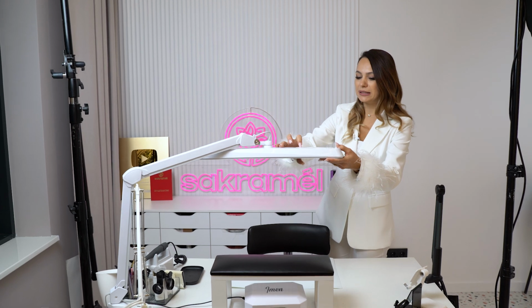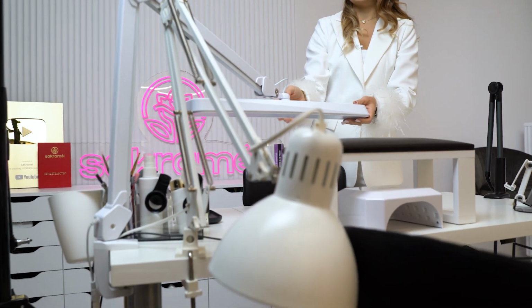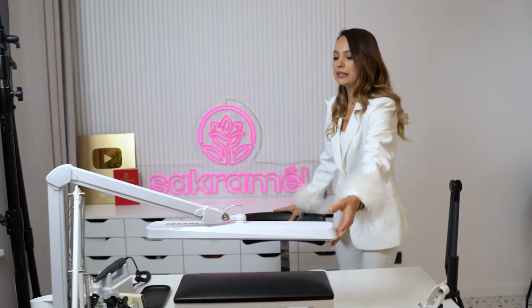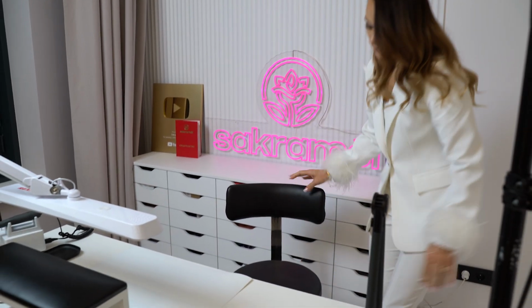On my side, there is also a shadeless desk lamp. There is one more lamp. This one has a round bulb to form highlights on the nails. And of course, I've got an adjustable chair. I'd say it's rather hard, but still comfortable.